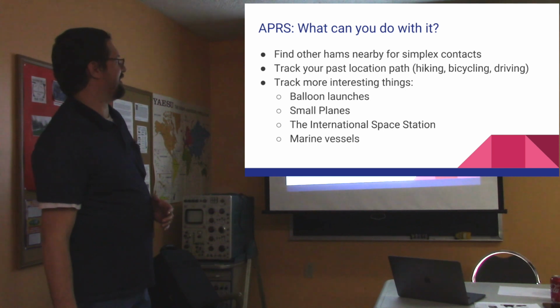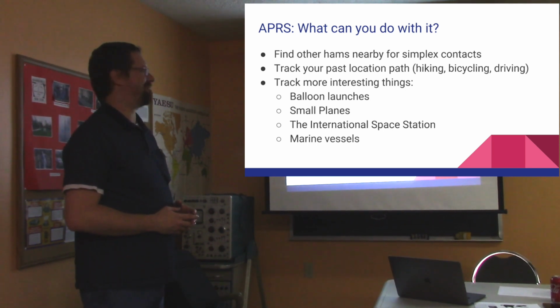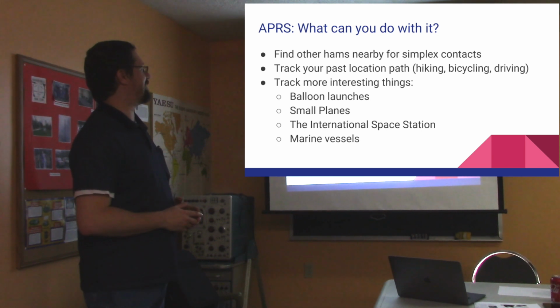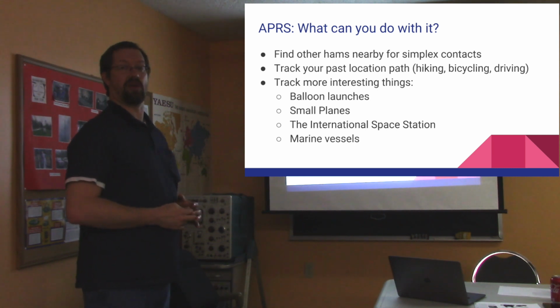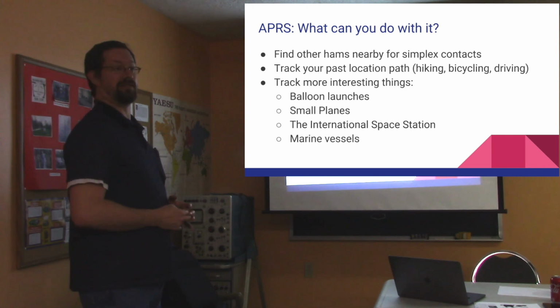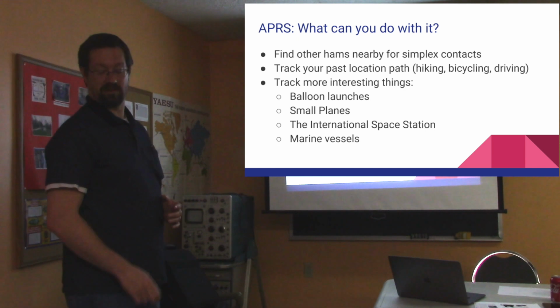So what can you do with it? I kind of struggle with this one. It's to me a toy, but there are some things you can do with it. You can find other hams nearby for simplex contacts. You can track your past location paths to a certain extent if you keep it in your software, and they're on most of the APRS lookup websites for a week or so usually, maybe 2 weeks.